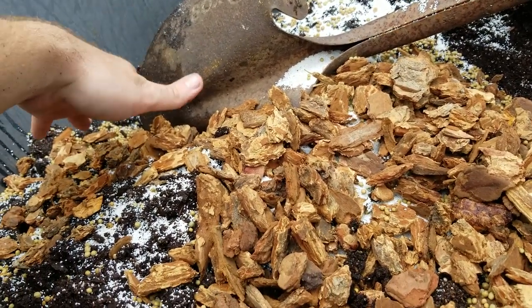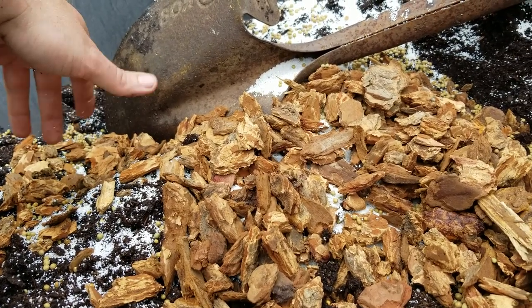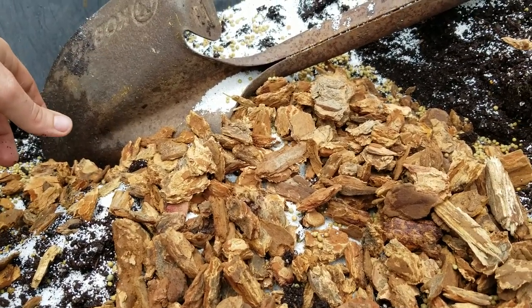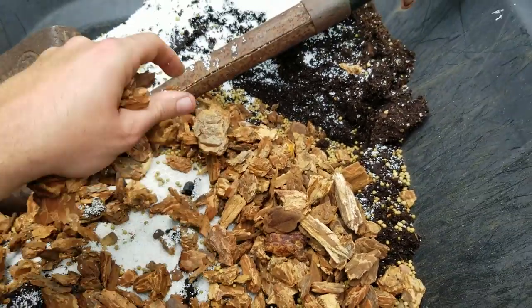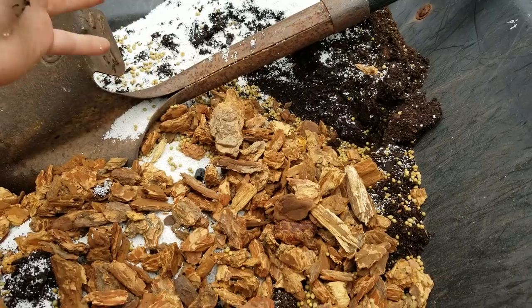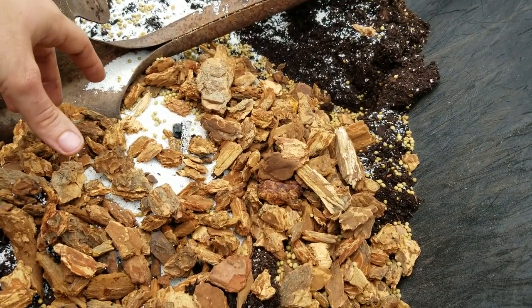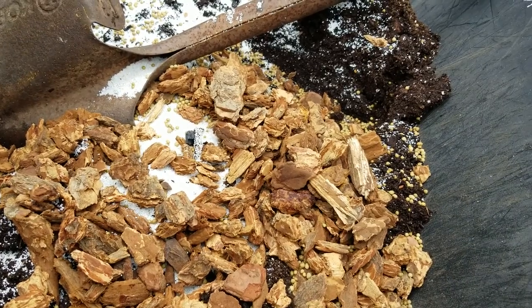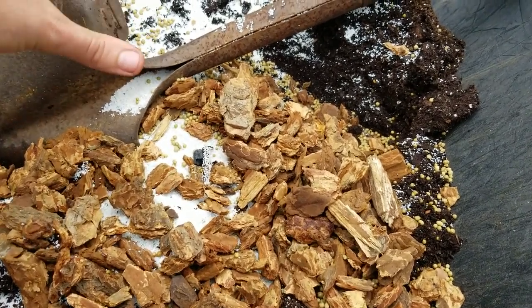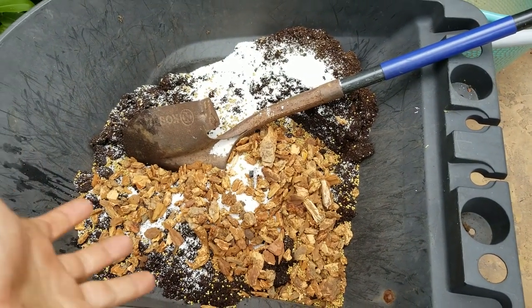And then there's a pretty hefty amount of slow release in here as well. So I'm just going to blend it up and that's pretty much all there is to it. Sometimes I'll add some activated carbon or charcoal, but there's already some in this potting mix. I don't think I really need to. I don't have a lot of problems with water around here. We don't have fluoride in our tap or anything like that. So it's a little bit unnecessary for the palm trees.